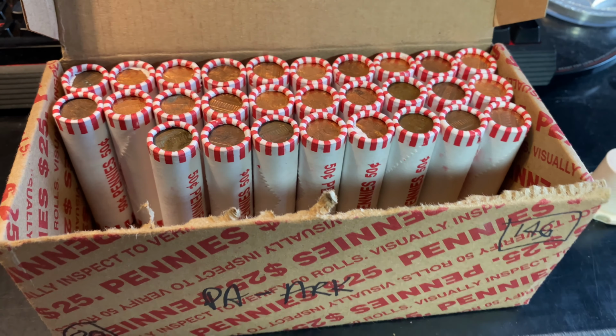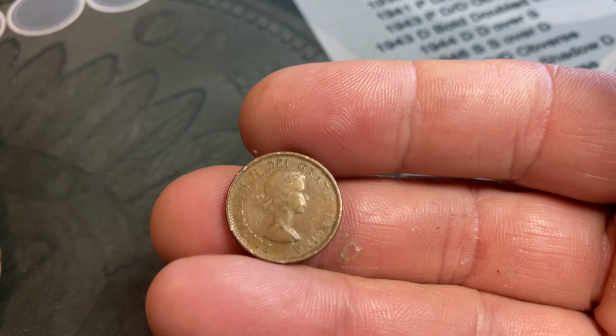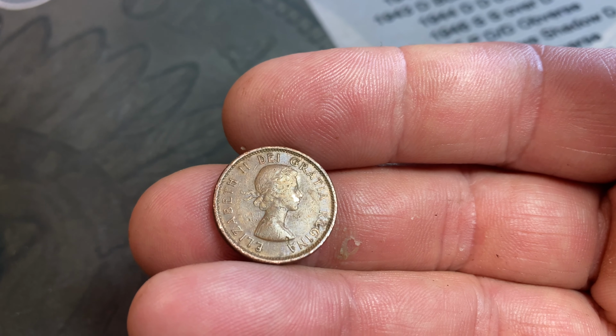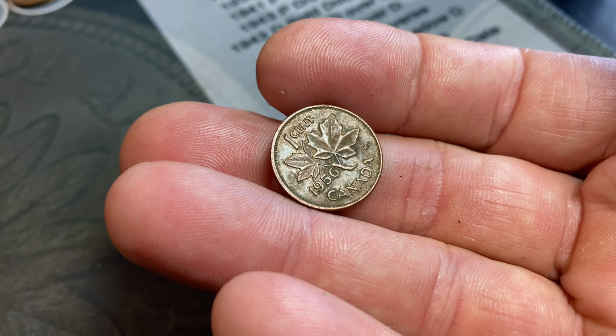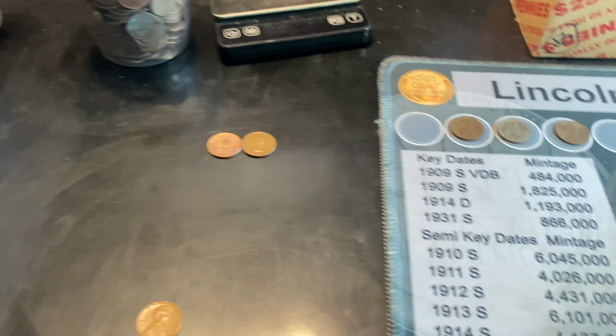Roll number 72 of the hunt's going to give us our second foreign, and it's going to be a Canadian cent, and it's a laureate portrait or a young head. So it's going to be 1964 and earlier, and this one is 1956. We'll take it. Second foreign on the board.